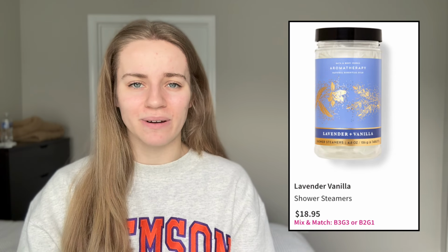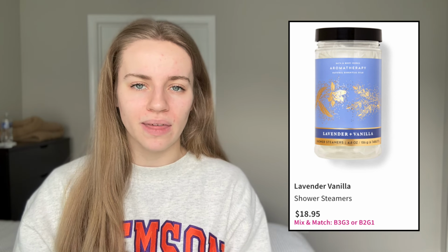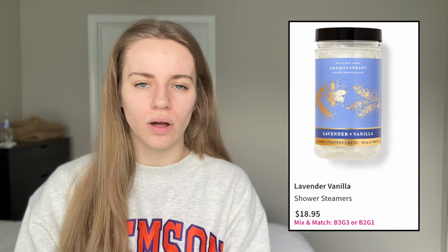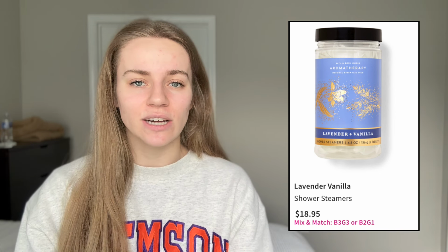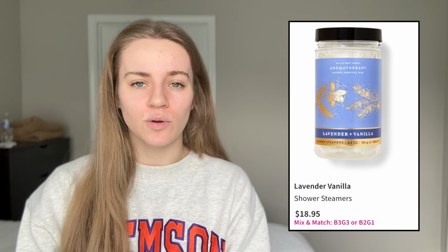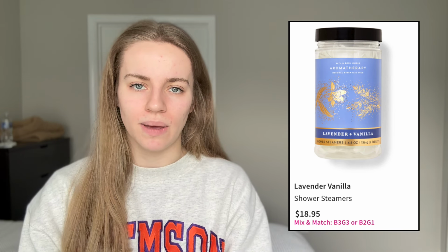Another thing you're gonna wanna prioritize is the shower steamers. Now, if you're like, I didn't know Bath & Body Works had shower steamers, their shower steamers are a part of their aromatherapy collection. So they're on the walls in the aromatherapy kind of world over there. They're really nice. I actually really enjoy them. This would be a great time to pick those up because they retail for around $18.95, I think is their most recent price. Again, not coupon eligible, great time to pick it up.